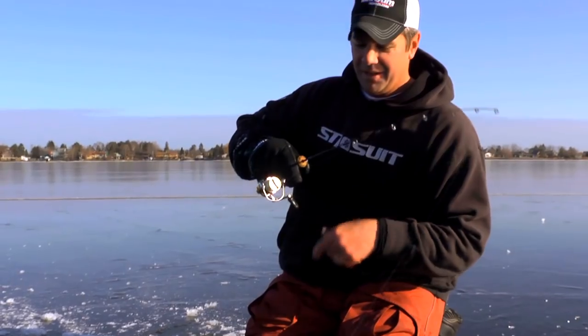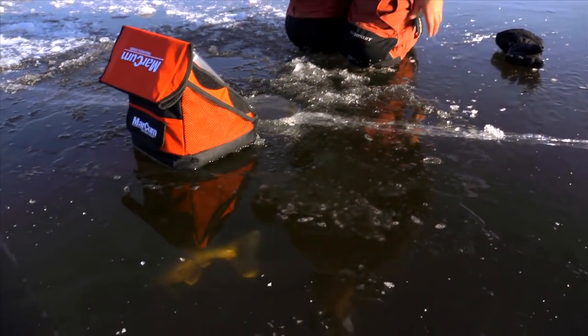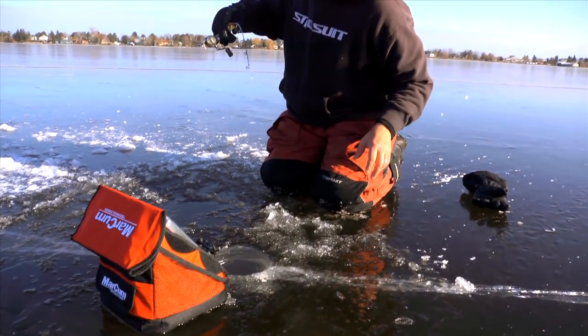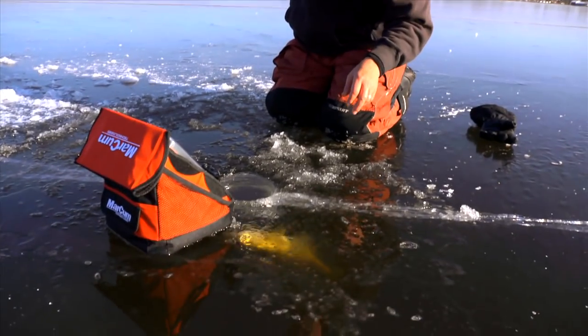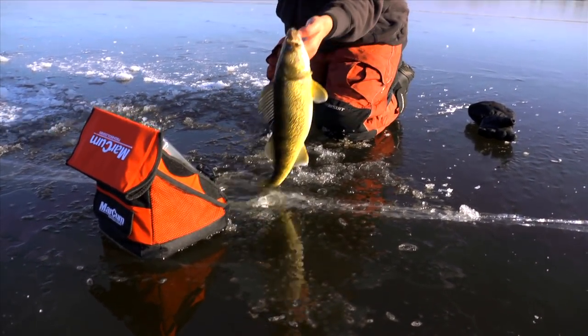Oh, look at this, you can see the fish right under the ice. There she is, whoa, right there. That's cool. Well, I know what I got before I get it, that's for sure. Circling the hole there. See that big old white belly? Give me your sweetheart. All right, there we go.